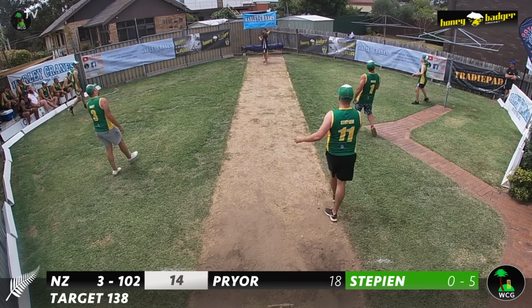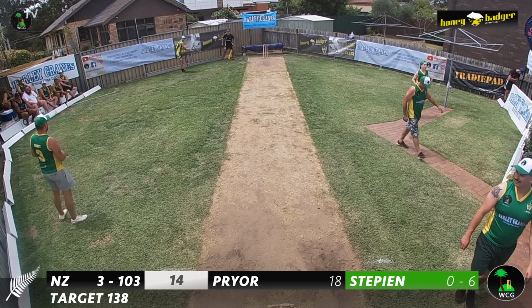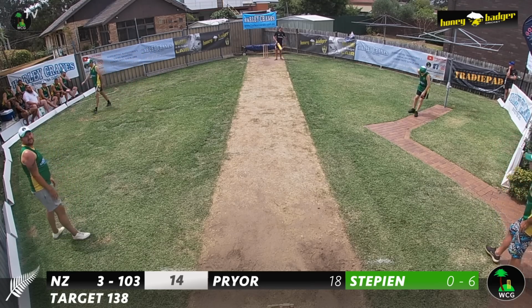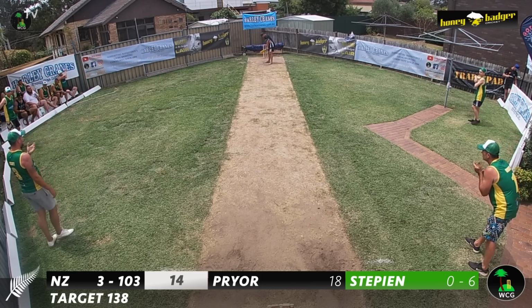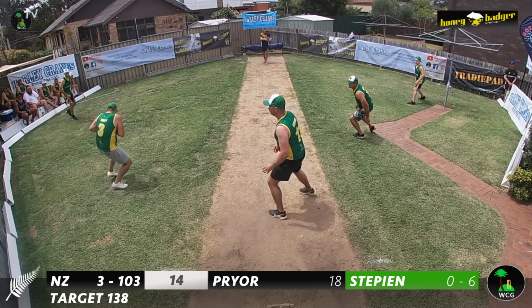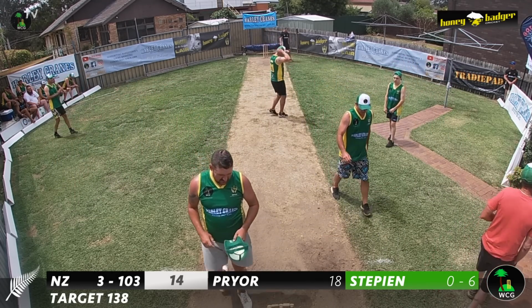Stepien will bowl again to Pryor, and this one's a wide delivery over Pryor's head, and it will be called as such. So it's been a remarkable turnaround for the Kiwis from yesterday's Test match thumping, as they are on the cusp of a series lead. Stepien will bowl again here to Pryor, and it's a full toss and he can't put it away, and it's fielded by Scott to end the over.